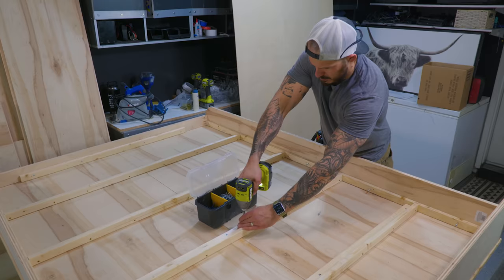So now what we gotta do is use a little bit of wood filler, patch up all these things, give it a light sand, and put a caulking inside of it. That will be nice and prime.